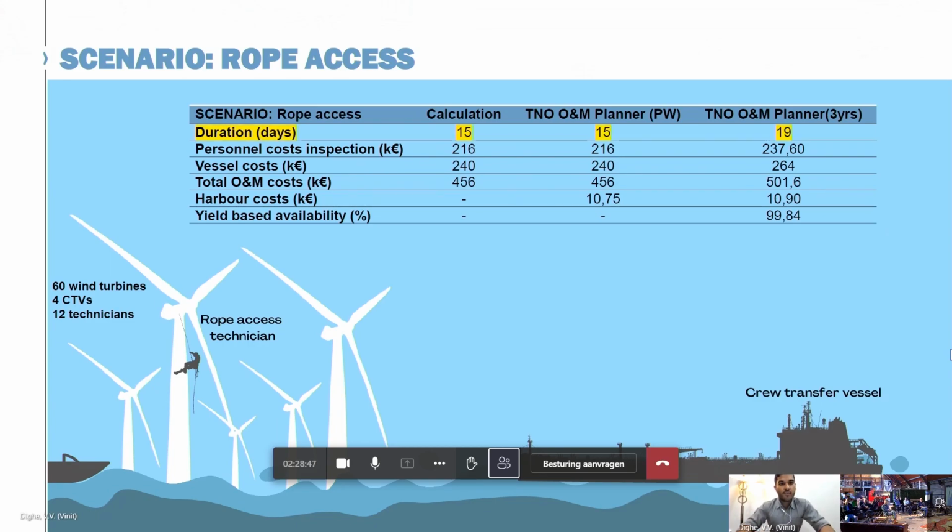One thing to highlight is the duration in days. If we compare the duration of the rope axis scenario, the calculation, or a typical Excel-based sheet, would give us 15 days, which is rightly matched by our tool when we model perfect weather. But what is different when modeling this logistics-based scenario is when we take into account some weather uncertainty. Not every day is perfect weather where operations and maintenance can be performed, and this led to a delay of 4 days in this case, as indicated in the duration KPI. I will touch upon the different KPIs as I progress with the different scenarios as well.